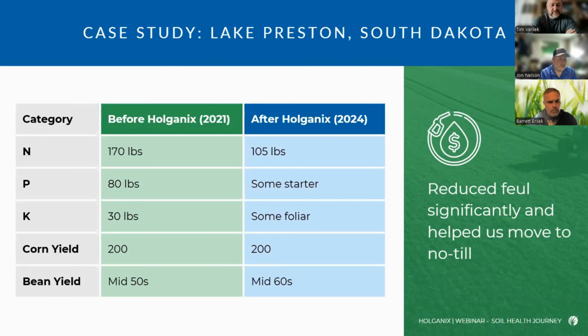We're continuing to look at how we can continue to reduce fertility and possibly just do some foliar feeding. But we're letting the biology do the work. Our soils have significantly changed in the last 6 years. Organic matters have risen conservatively across the farm, 1%, maybe 1.5%. I actually have some organic matters that are starting to tip at 6%. And so, like Barrett talked, when we're dry, that water holding capacity is a big deal.